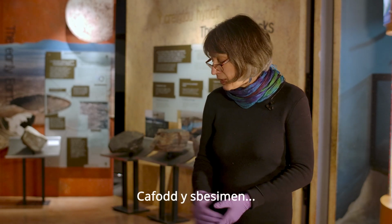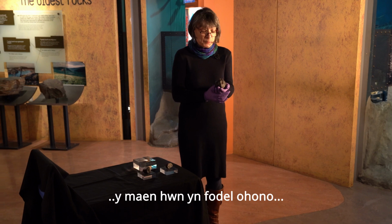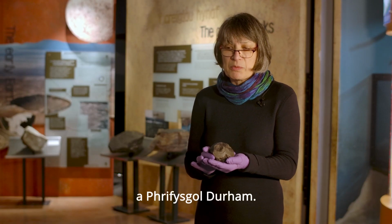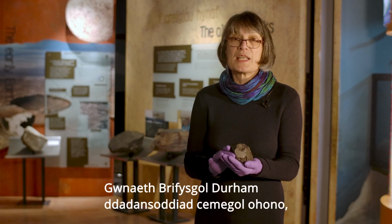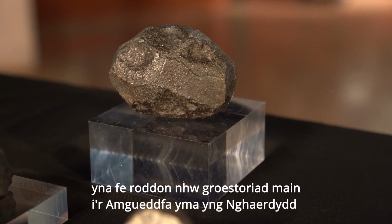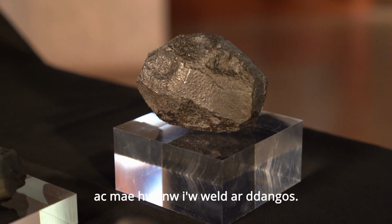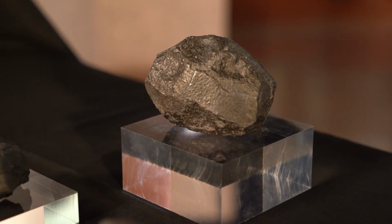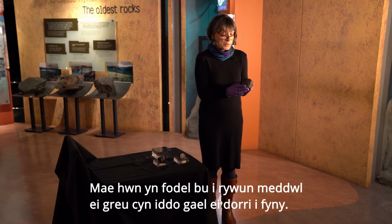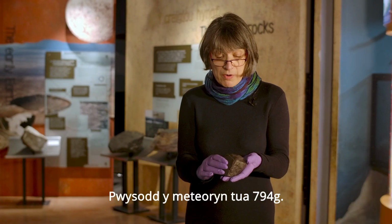The specimen, of which this is a model, was split between the Natural History Museum London and Durham University. Durham University undertook a chemical analysis of it, which was an important step forward, and then they donated a small sliver of it to the museum here in Cardiff, and you can see it on display. This was a model that somebody carefully thought to make before it was chopped up, and the meteorite weighed about 794 grams.